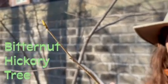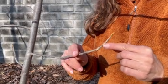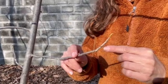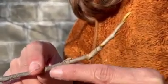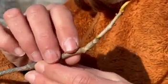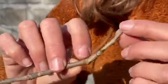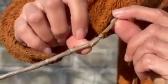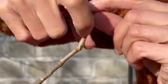This is a bitternut hickory tree. So you can see this tree has alternate growth. The buds are coming out alternate each other, not opposite. And you can see where the leaves were that fell in the fall, those leaf scars. Trying to see if on that side you can see some, like there. They're pretty much under the buds.